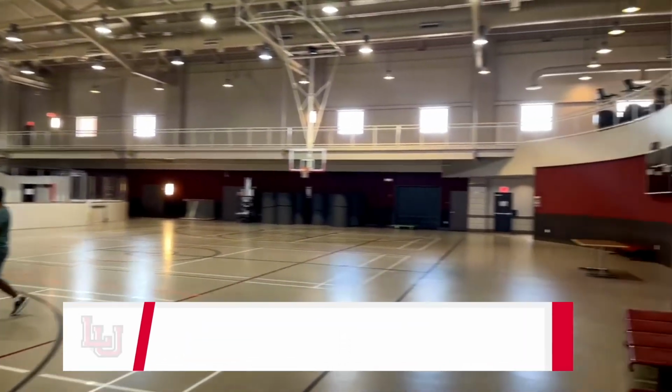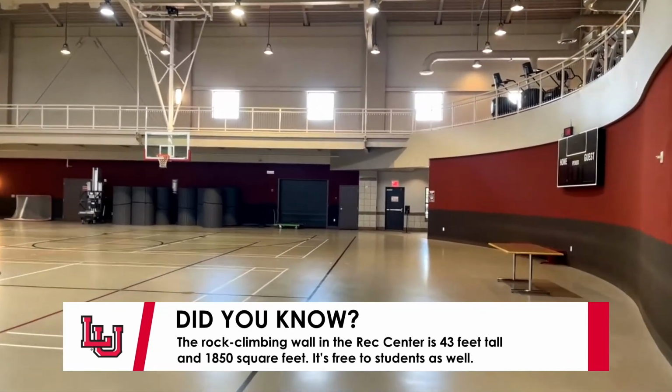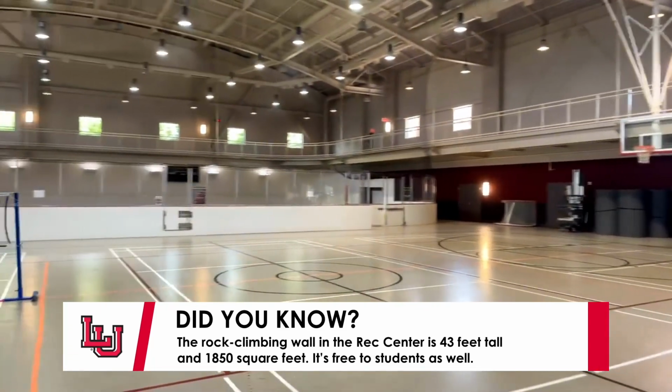And then right behind our multi-purpose court is where we have our indoor arena. So this is where our intramural soccer plays, as well as where our archery club practices.